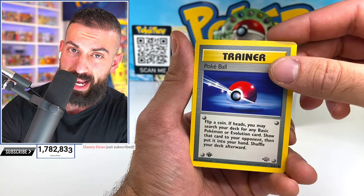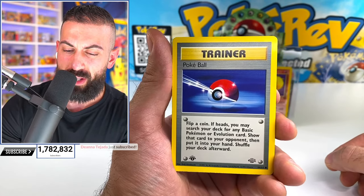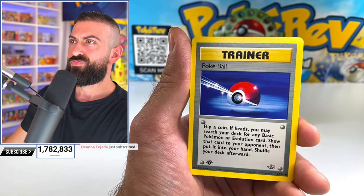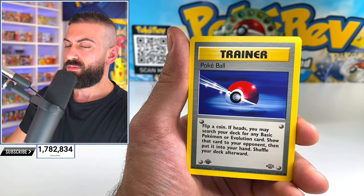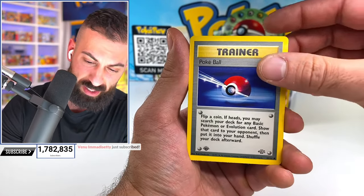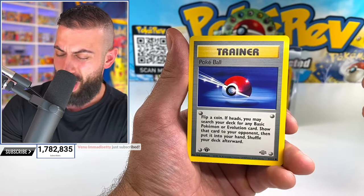I'm nervous to pull this back. I don't know. I just got a weird feeling that there's going to be a Flareon holo back here. I really feel like it's back here. I don't know why.